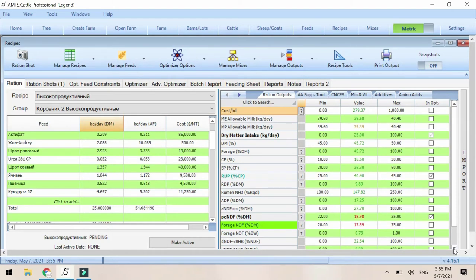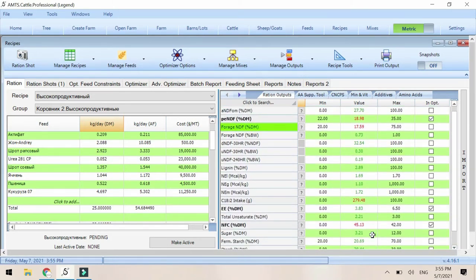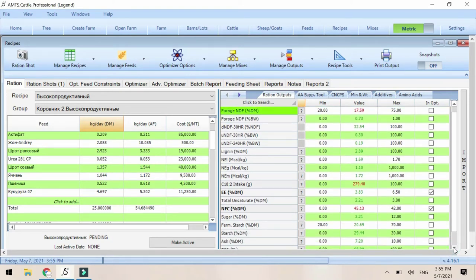The starch, total NFC, but then on the starch, just the starch. Sugar, poor low, 3.21. Fermentable starches, just touch over 20. Yes, starch is 29.44, so almost 30%. Cows doing wonderful. They're a little bit fat, if you'll see in the video, but again, they're liking it.